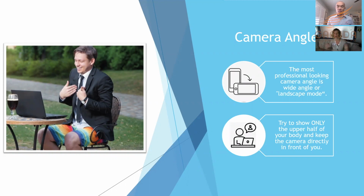Also, it's very important. I think you still just want to show the upper half of your body. I don't think it's very professional when we can see people sitting in the chair and we can see their whole body. It's probably just better to keep the camera at eye angle or eye view, and then go ahead and just show that upper half.